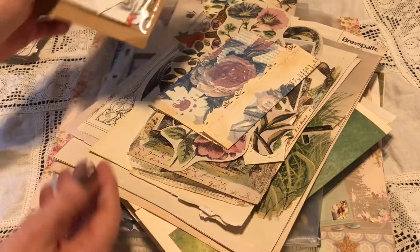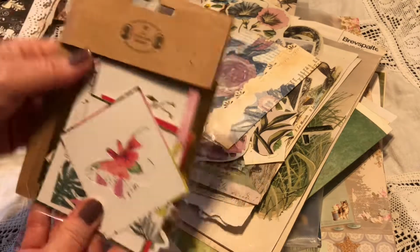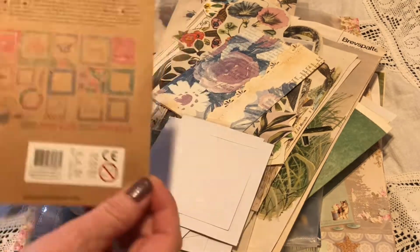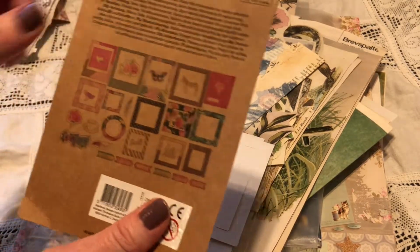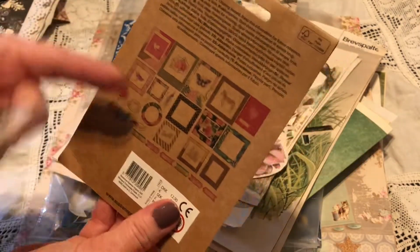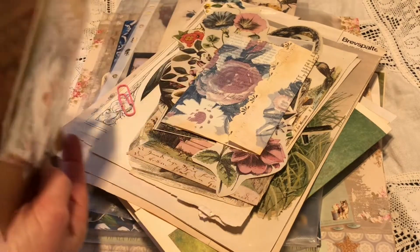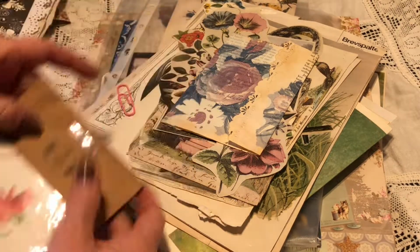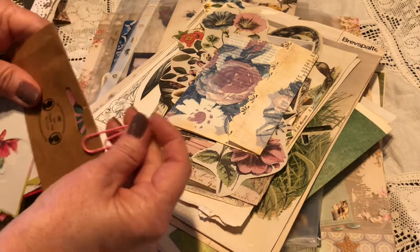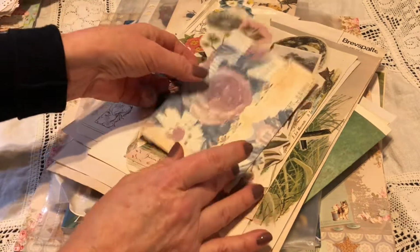Thank you, Karina. And then she included this. It's from the Karina sisters, and it has these die cuts here, frames and embellishments and words. Pretty. I don't think I will take everything out because you will see that it's a big package here, so it takes time to go through everything.